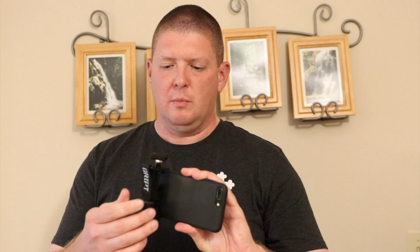It doesn't have to be super tight. You tighten that down too much and you end up cracking the screen. But you want this phone holder, or the phone grip, on the opposite side of where the camera is. That way, whatever selfie stick or tripod you're using, you're holding it on that side.